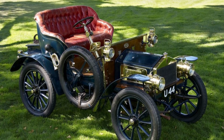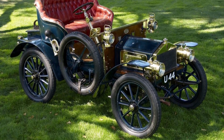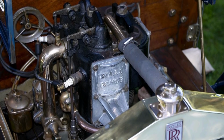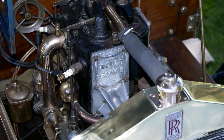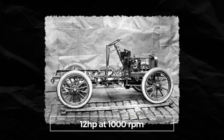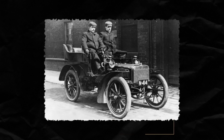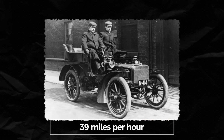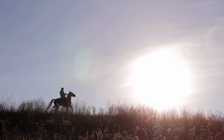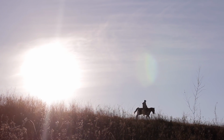Well, mainly because it is only one of four that's believed to have ever survived. It has a 3-speed transmission and a twin-cylinder engine that is water-cooled. The power output is 12 horsepower at 1,000 RPM, and it has a top speed of a whopping 39 miles per hour. In other words, if you wanted to take this bad boy out for a race, you'd be easily smoked by a guy riding a horse.